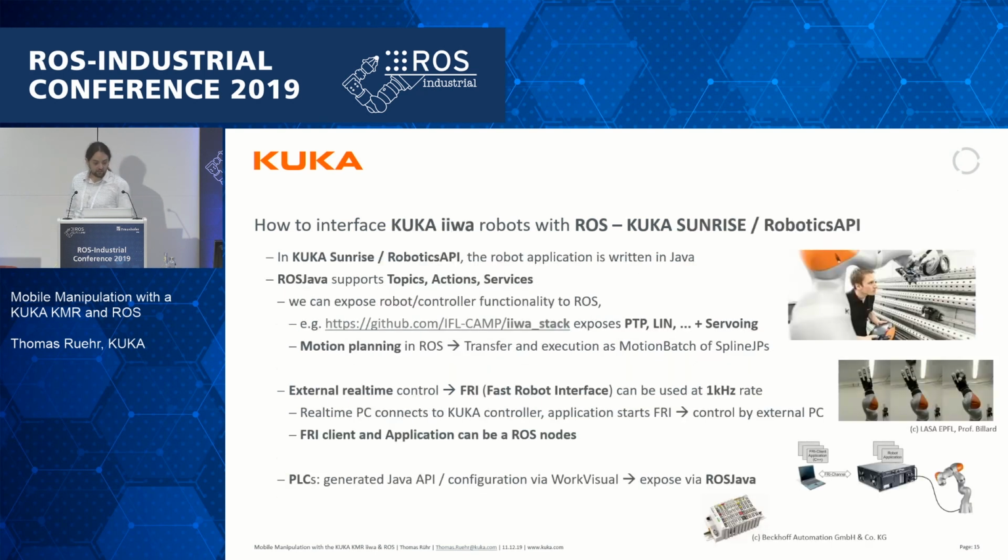And then on the other hand, we have those Sunrise robots. Sunrise is a different controller. It shares some of the technology. And there we have Java as a programming language. And we actually have this thing called VxWin. So on the controller, we have a VxWorks real-time system. But on the same CPU, we also have Windows running. And on this Windows, we have a so-called application server that runs a Java application, and the Java application then speaks via TCP/IP to the real-time system.